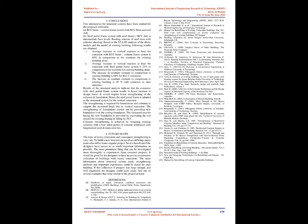17. Filden, B. 2003, Conservation of Historic Building, Oxford. 18. Alagasundaramurthy, P. 2002 Shear Strength of R/C Beams Wrapped with CFRP Fabric, Research Report, University of Kentucky, Lexington. 19. Bergenad, C. 1981 Pabijnad, Story Extension, in Swedish, Lund Institute of Technology, Sweden. 20. Blaschko, M. and Zilch, K. 1999 Rehabilitation of Concrete Structures with CFRP Strips Glued into Slits, Technical University of Munich, Munich, Germany. 21. Sergio K. and Sharma AK 2001. Strengthening of Reinforced Concrete Members Under Compression and Bending. Structures and Building Volume 146, pages 277-231. 22. Naunaji, and Chalhari Z 1999. Reinforced Concrete Repairs in Beams. Construction and Building Materials Volume 13, pages 195-212.